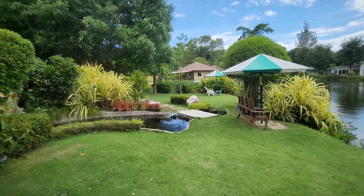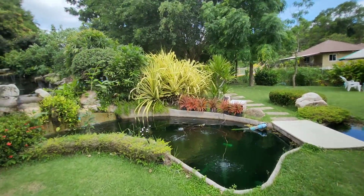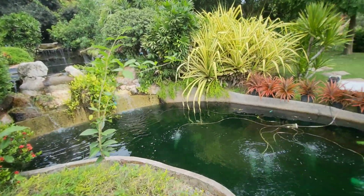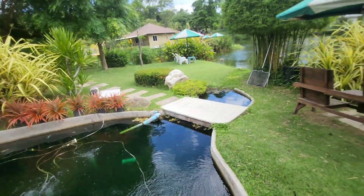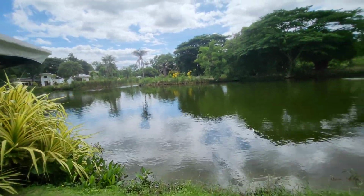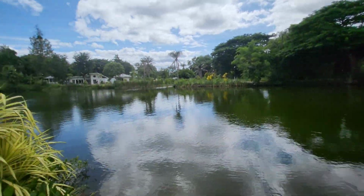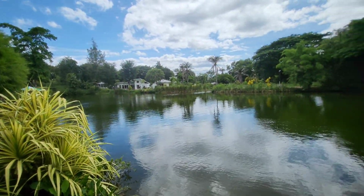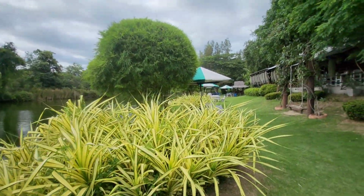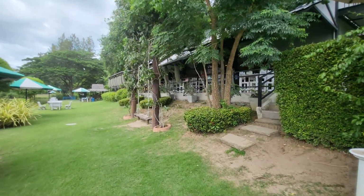So I've just moved down to the lower terrace. That's where the arapaima were in there, the big arapaima. This is another pond here. And this is obviously the pond where you fish. Quite some big fish here. I'd have a go at this. I'll see how much it is and let you guys know the pricing to fish here.